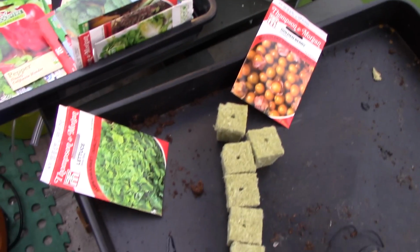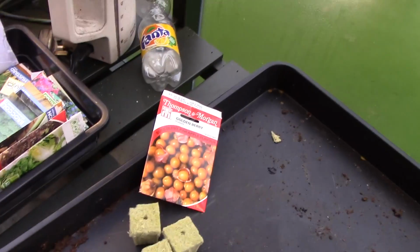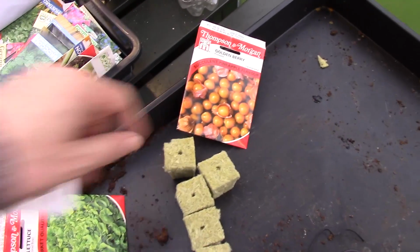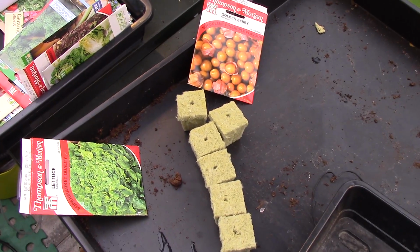And to round things off for the plants today, I think I'm going to start some more of these salad bowl lettuce and the golden berries, because I've had very poor germination with them, so I'll try another 3 of them and see what happens.